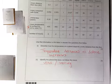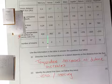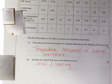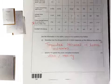Identify the planet that does not follow this trend. Well, they're alluding to this 430 and 465. So you're either going to say Venus or Mercury because they don't follow that trend.